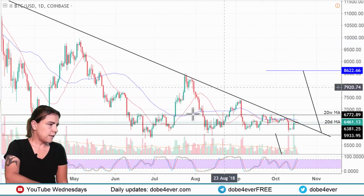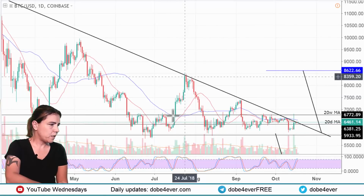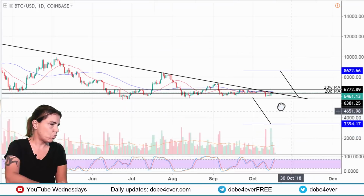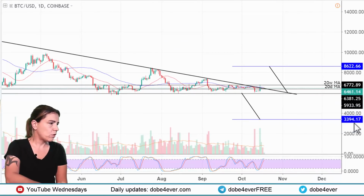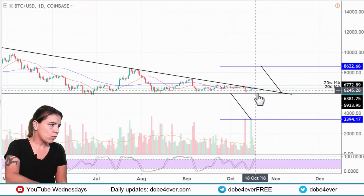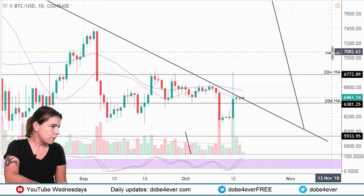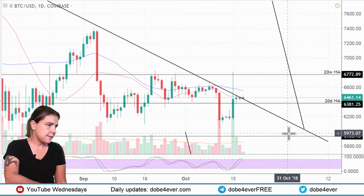On the daily, exactly the same thing I pointed out on the weekly, which is this smaller triangle, and the targets I just said before here. So 3,400 on the downside, 4,860 on the upside. And yes, again, guys, this is getting really, really tight. Let me zoom in here. So I'd say, yeah, 1 week.